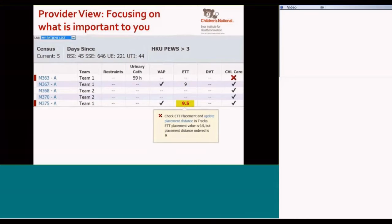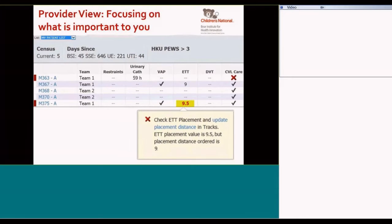The 9.5 is in red, and if you hover over it and click on it, you'll get information as to what is wrong. Here it says check endotracheal tube placement and update placement, distance, and tracks. The endotracheal tube placement value is 9.5, but the placement distance ordered is 9. And I want to explain what that means by going to the next slide.